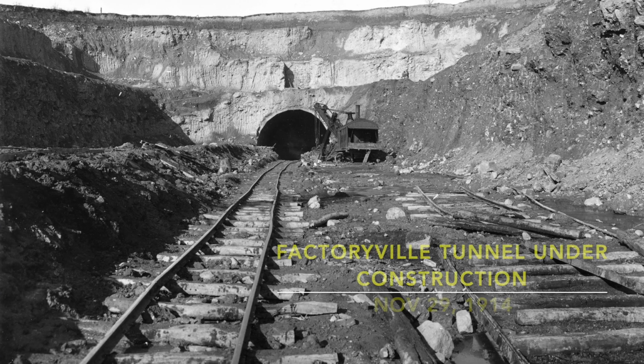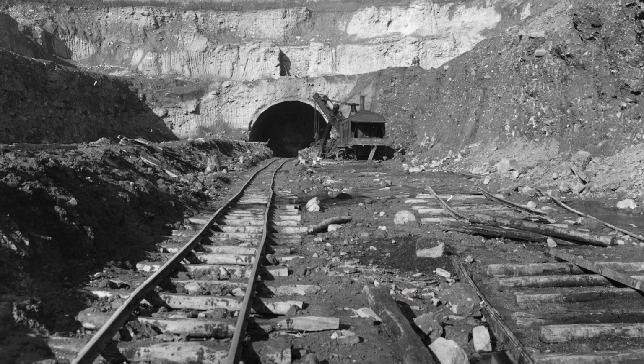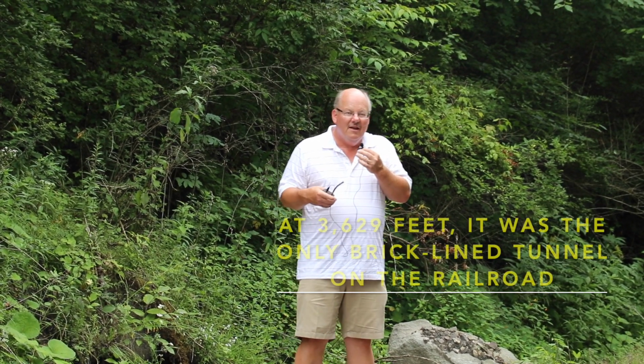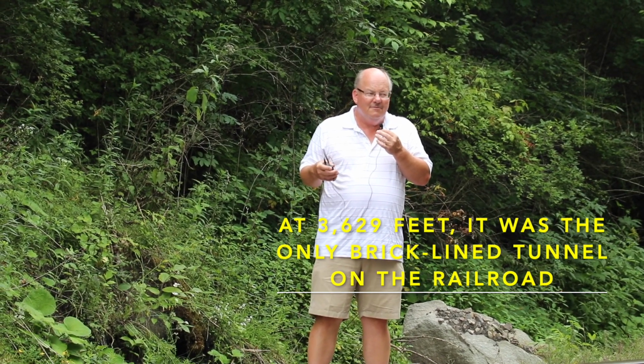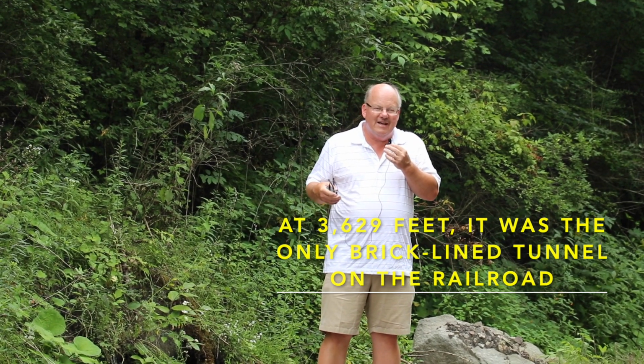If you were to take a train from, let's say, New York City to Binghamton, and people are talking about the possibility of that happening sometime in the future with Amtrak, we'll see, you would go through 4 tunnels. And this would be the 4th tunnel. You have the North River Tunnel that goes underneath the Hudson River, Roseville Tunnel on the Lackawanna Cut-Off, Nay Aug Tunnel just east of Scranton, and Factoryville Tunnel. On the historic Lackawanna, there were no tunnels beyond this, all the way up to Buffalo.